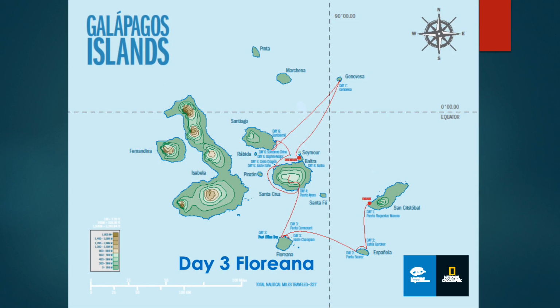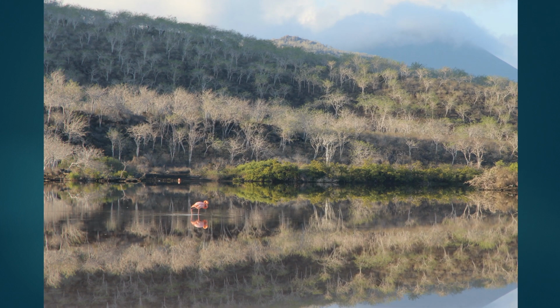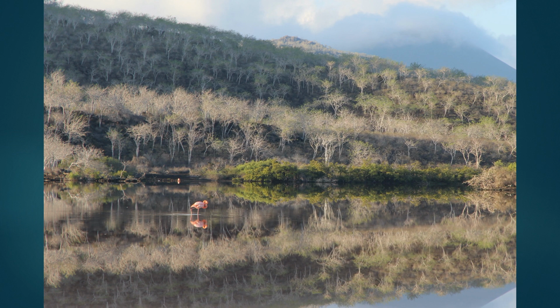On day 3, we come to the island of Floriana. And here you see some beautiful flamingos there. The species of flamingo here is the Caribbean flamingo. They live on many islands of the Galapagos, always in brackish water.